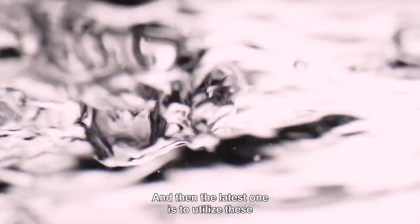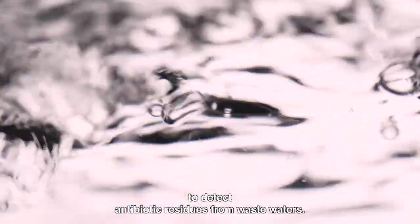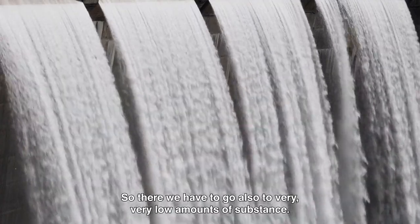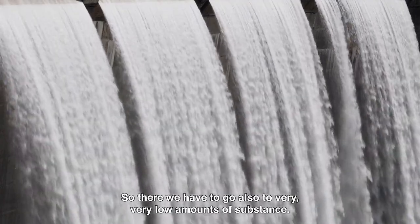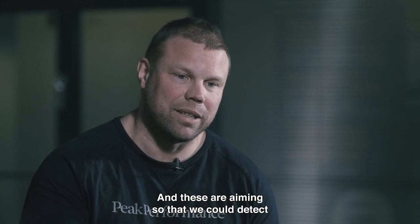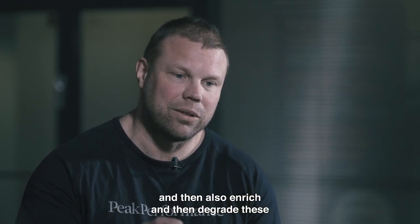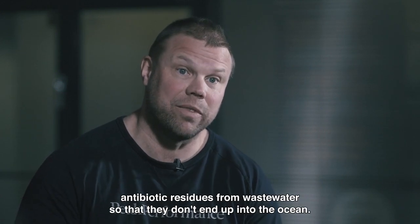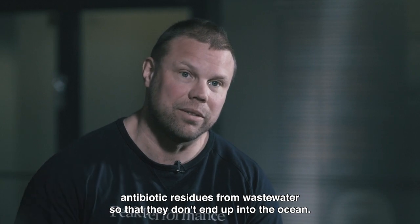And then the latest one is to utilize these to detect antibiotic residues from wastewaters. So there we have to go also to very, very low amounts of substance. And these are aiming so that we could detect and then also enrich and then degrade these antibiotic residues from wastewater so they don't end up in the ocean.